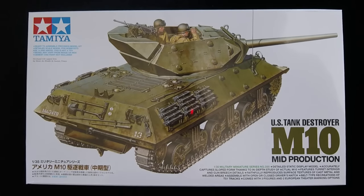Well, I hope you enjoyed the photos of the new Tamiya M10 tank destroyer mid-production. This kit is an early release, probably out in Japan at this point, but it may be a month or two before it's available in local hobby stores or even via US or European retailers online, unless they're importing. So give it a little bit of a wait, and I'm sure this will pop up and you can build yourself an M10. And certainly this is all new tooling.